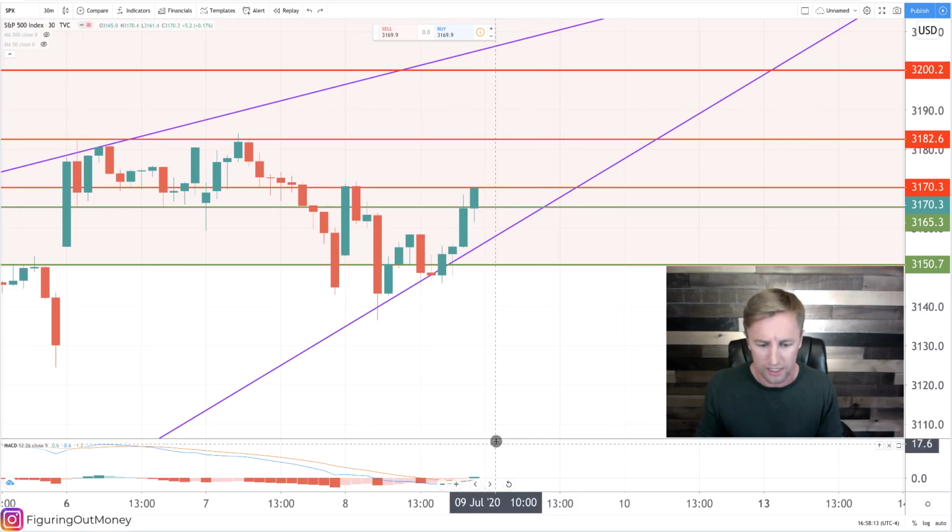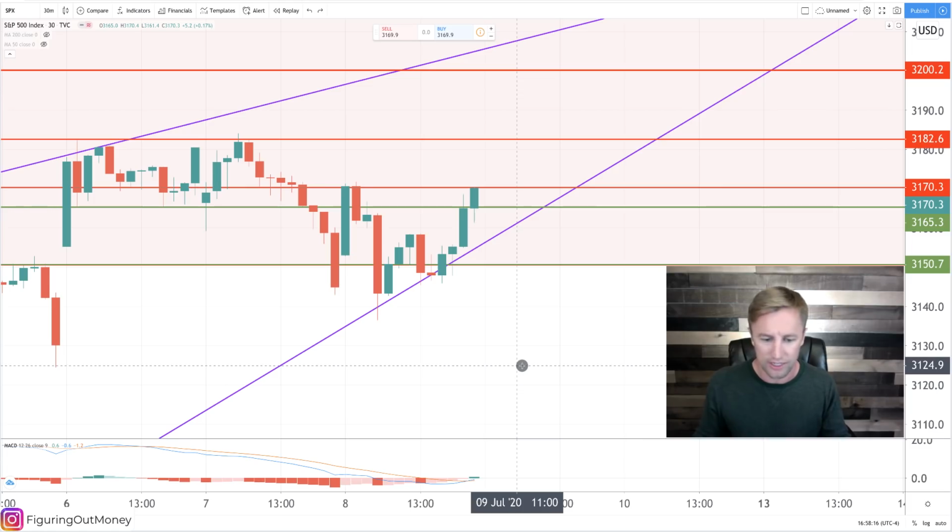The last thing that I want to point out is the indicator right down here. The MACD looks like it's crossing over. Nothing too significant at this particular point in time, but it is something to note.